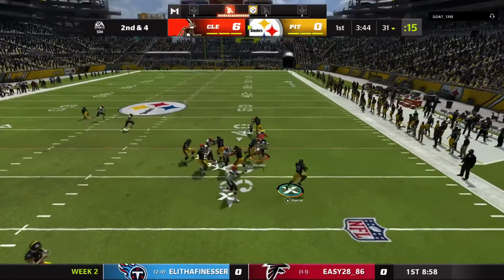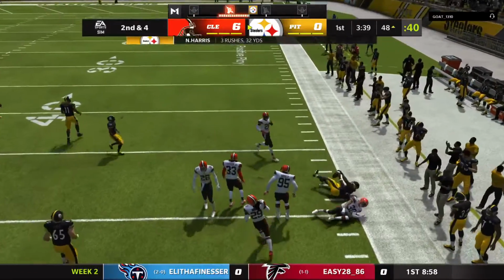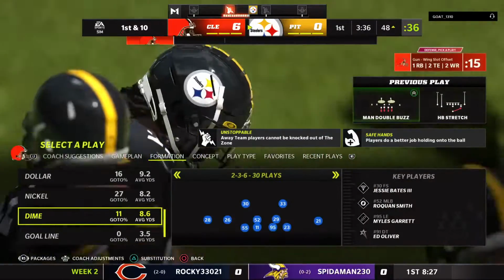Harris going to get it again on 2nd down. Room here to run. And he'll be taken down, but not before they work it across midfield.